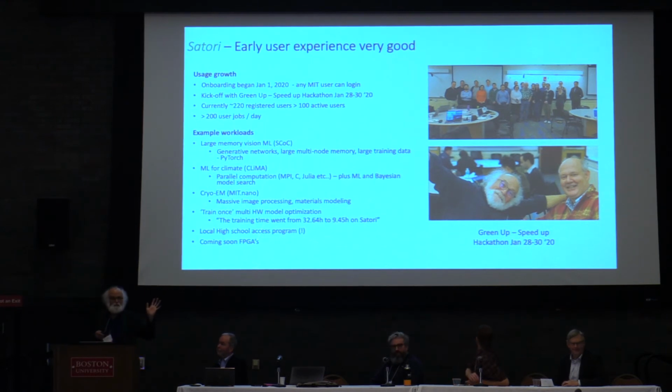Our early experience has been very good. We actually turned it on for everyone to use basically January 1st, kicked it up with a hackathon where we got a lot of response, specifically around speed up and power down. We have over 220 users since January 1st. The average users is about 120 a day. I just noticed there are 270 jobs on it right now.